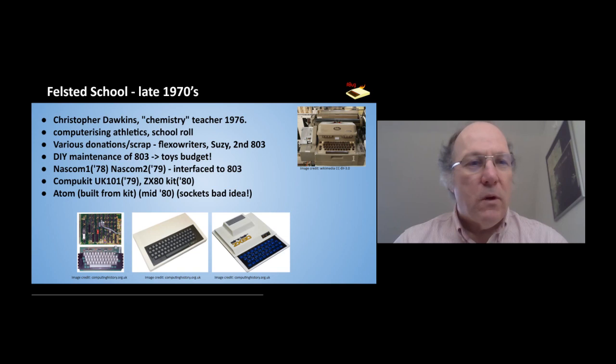We got a few more bits and pieces, like that machine you can see top right gave us upper and lowercase letters instead of the all uppercase we had before. We got a second 803. I think British Steel were scrapping theirs, so we managed to pick that up. Then he had a bright idea. We had no budget for anything, but there was a maintenance contract on the 803, and if the pupils could take over the maintenance, then there would be a budget for toys.